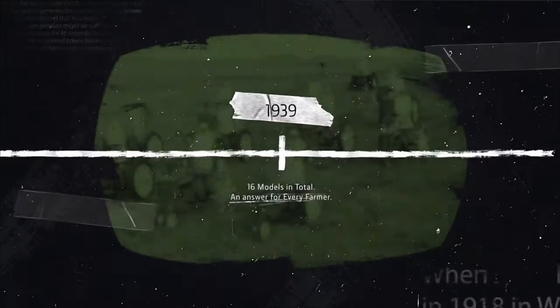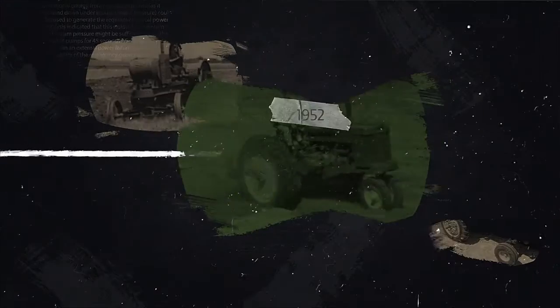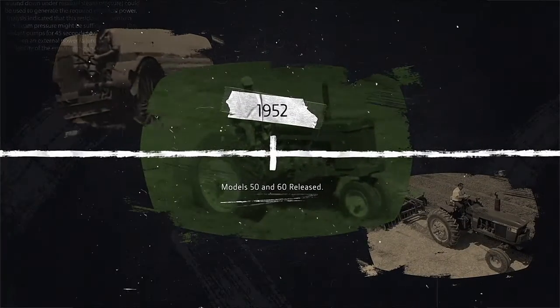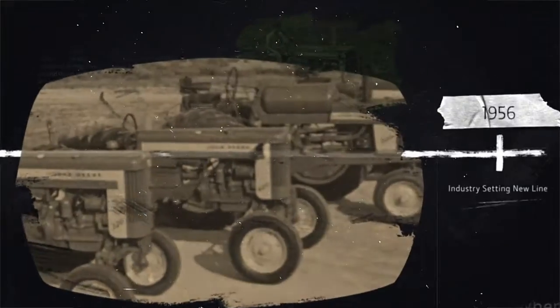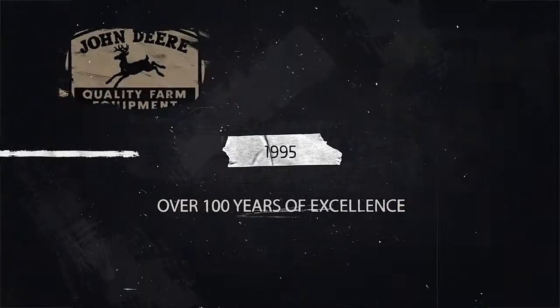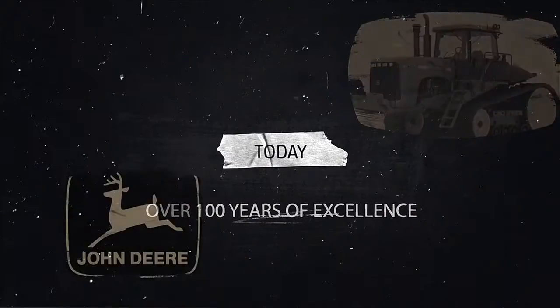For over a century, we've created every tractor with one single purpose in mind: to meet and exceed the needs of our customers. From day one, it has always been about exceeding your expectations. Farmer preference and enthusiasm for these tractors was growing by leaps and bounds. A tractor for every farm, crop, purpose.